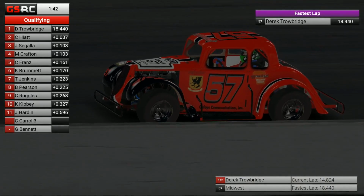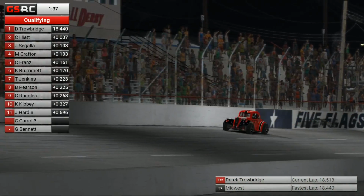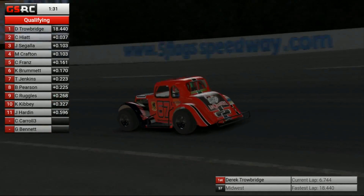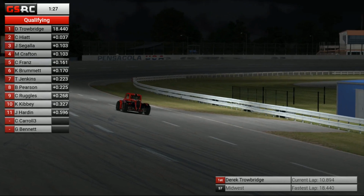He's going to go complete one more lap, seeing if he can improve on it or try to hold on to the pole position here. Comes across the line, does not improve, sets an 18.51. So his first time will be his best time right now. We still have a couple of other cars that have not qualified. We have Carroll and Bennett.